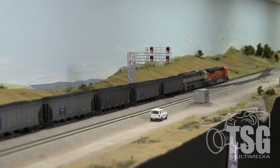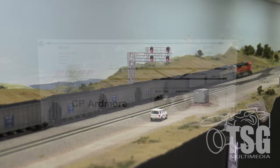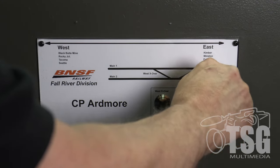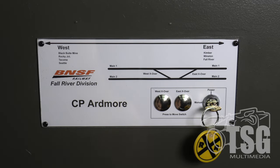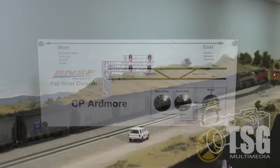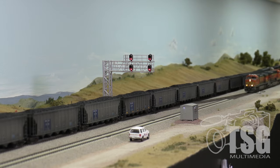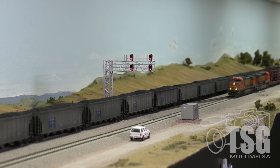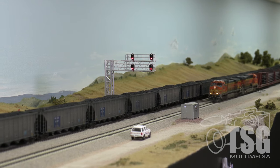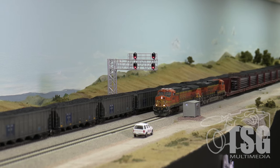But if the operator needed to operate these switches or turnouts in manual or hand, they use a key inserted in the fascia, unlock the actual lock, and then push the button to activate the crossovers. Typically, they're locked, so the operator can't do that unless they have authority from the dispatcher to do that. But they do have a key to unlock any control point on the layout to use the turnout or the switch in manual.